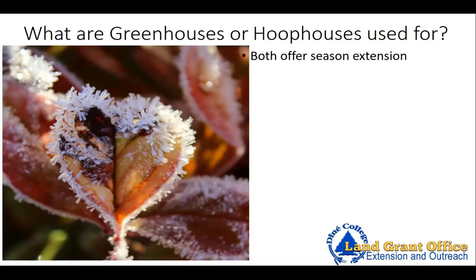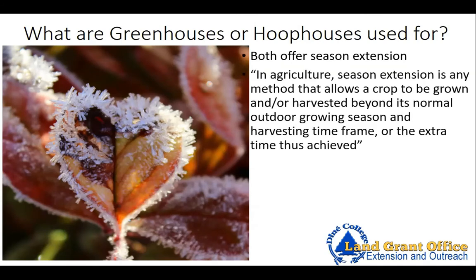Generally, both offer a season extension type of setting, like I said earlier. And the definition of season extension in agriculture is any method that allows the crop to be grown and or harvested beyond its normal outdoor growing season and harvesting time frame, or the extra time thus achieved.